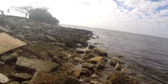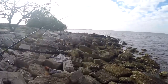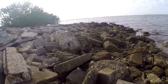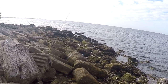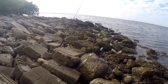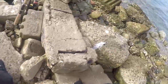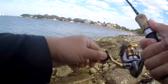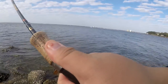Oh, dude, we just got a bite on the little rod, and I think the fish is on. Ooh, look at that bend. Hell yeah, let's go get it. Oh yeah, my friends, it is bending, and the fish is on. Don't forget, though, it is an ultralight rod, so this bend could just be, it's pulling drag too, but this bend could just be a tiny fish, you never know. All right, this fish is on, 100% on, man. Let's see what we got here. It's going to be our first fish of the day.